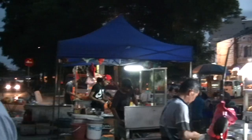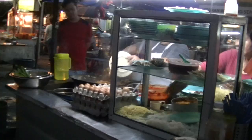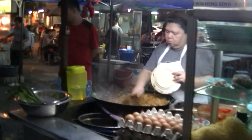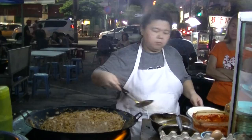Okay, so let's see, maybe I'll eat some char koay teow from here. It's called fried kuey teow Teochew. I think it's maybe Teochew style. She's always making quite a lot at one go. Okay. Don't get her face.